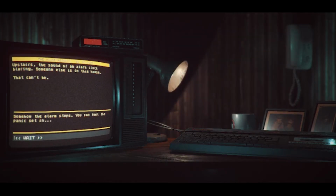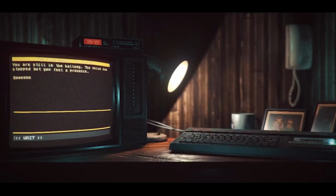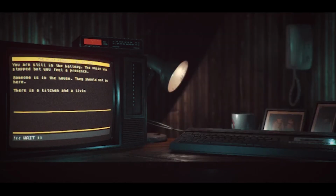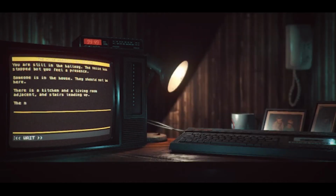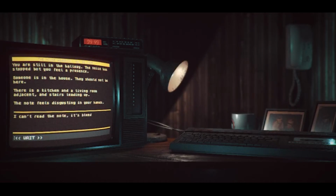You can feel the panic set in. You're still in the hallway. The noise has stopped, but you feel a presence. Someone is in the house. They should not be here. There is a kitchen and a living room adjacent, and stairs leading up. The note feels disgusting in your hands. Look at note. I can't read the note. It's bleeding. Ooh, okay. Oh, this is freaky.